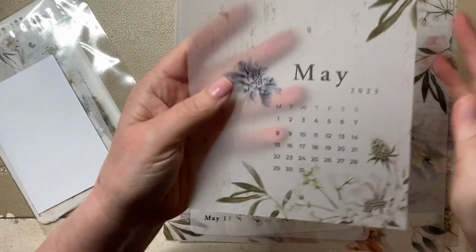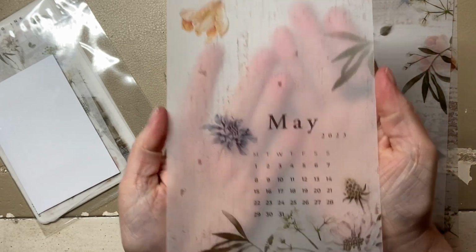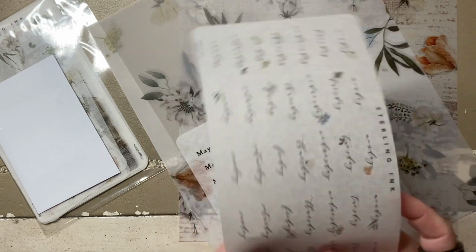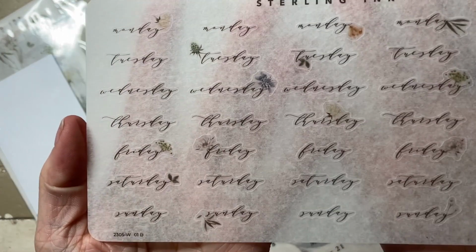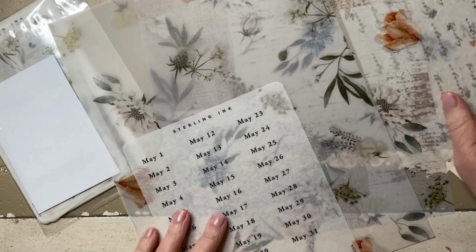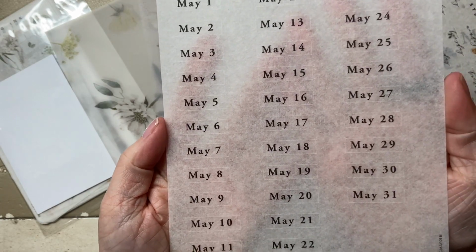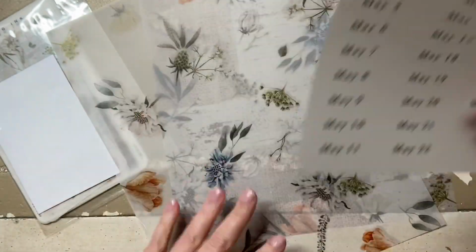Okay, so you have your May 2023 vellum. This is gorgeous. I will put that in my B6. It looks like a B6 size. And look how pretty these are. Monday through Sunday, days of the week with the beautiful little flowers in the matte transparent. I love that. These are all of the days for May. Date May 1, I don't know. I think this goes into B6. I'm going to have to check that out.